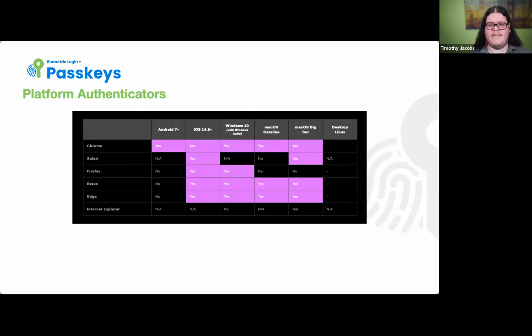So what is the compatibility story for these things? Platform authenticators, you can see here, are supported by Chrome, Safari, Firefox, Brave, and Edge on a number of different operating systems. The big thing that is missing here for platform authenticators is Firefox right now on macOS. So that's not really a possibility right now. So if you're a macOS user, I would recommend sticking with Safari or with Google Chrome because they support those. And of course, you need to be on the latest operating systems.